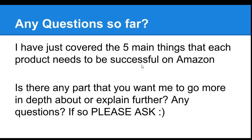Actually, I'm trying to think. I think I read somewhere that for every 10 non-verified reviews, it's equal to 1 verified review. So I think that's kind of the ratio that it goes. I don't know where I read that or where I'm recalling that from, but for some reason that's where I think that ratio comes from. But obviously, any review that you get, verified or non-verified, will still help you rank in Amazon.